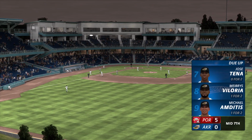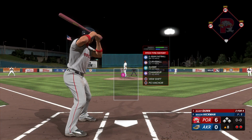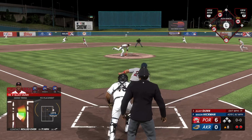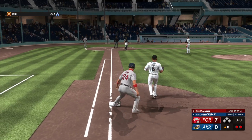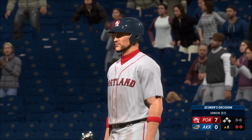Seventh inning stretch time. The Sea Dogs lead it. Elliot Dunn, the next to hit. Forcing curveball, slider and change. Top of the eighth. Bases loaded, two out. Bounced and that got the pitcher. Lay it home. He's safe. And they're pulling away, up by seven now.